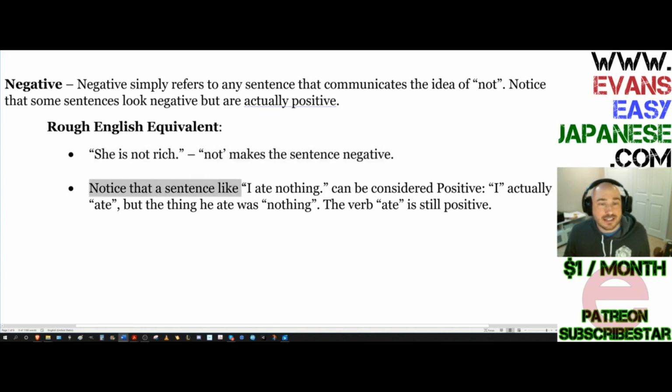But notice that a sentence like I ate nothing can be considered positive. I did eat, but the thing that he ate was nothing. So the verb ate is still positive. Does that make sense? Yep. I would totally accept you guys calling this a negative sentence. You can also argue that it's a positive sentence. I actually don't know which one would be more linguistically accurate, and I don't care really, honestly.